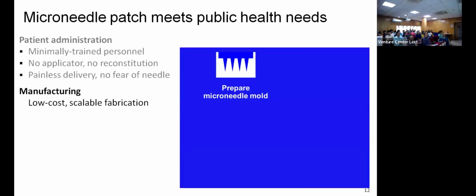The manufacturing process looks something like this. So we start out with a master structure in the shape of the microneedles, and then we make a mold off of that master structure. The mold is usually out of a silicone, PDMS. We can make the master structures. These days, we typically 3D print them, although other technologies could be used as well.